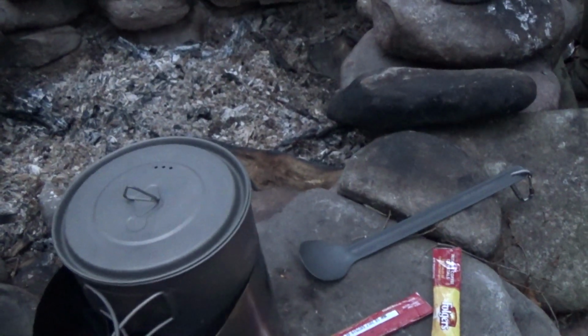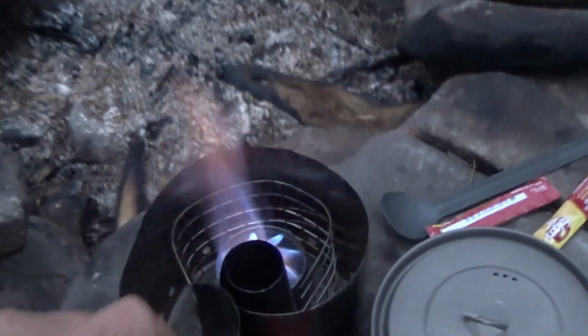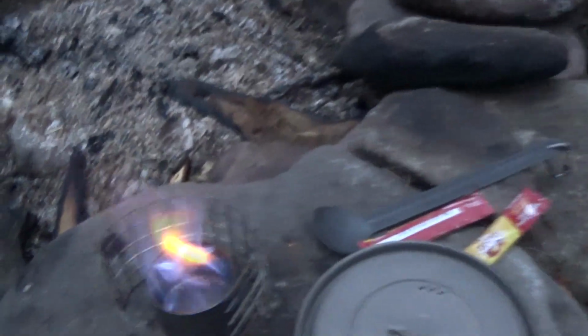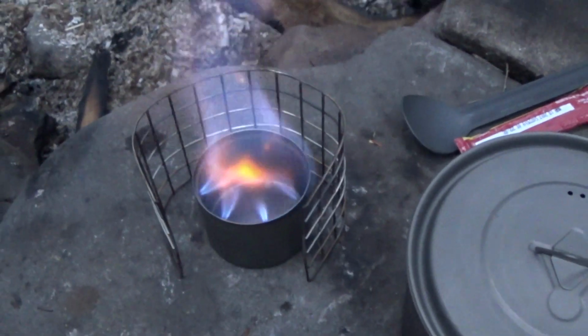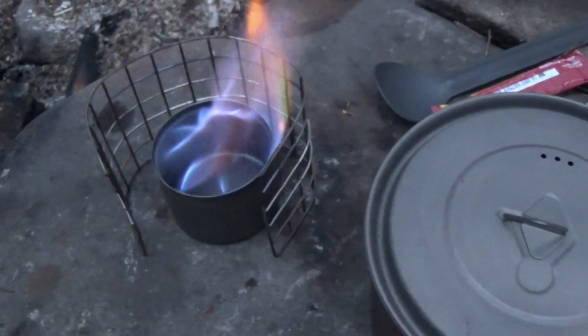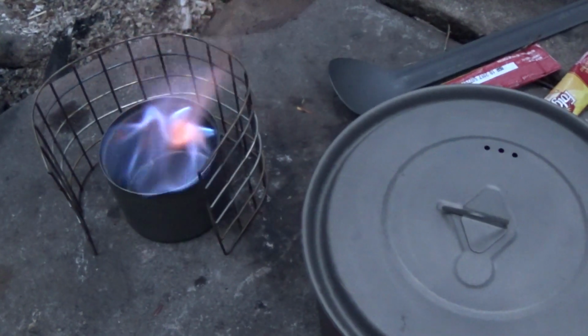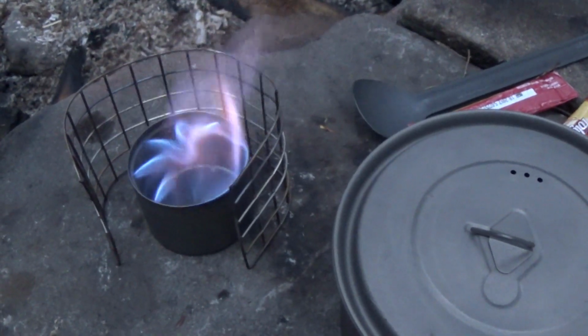Okay, so I'm just going to pull this off so you can take a look. Now, this alcohol stove, it's got jets in it, and you can see the jets right there. It seems like it works very, very well, and that's the Toaks pot stand also, which is a stainless mesh. But it seems like it works pretty well for me. I'm liking it.